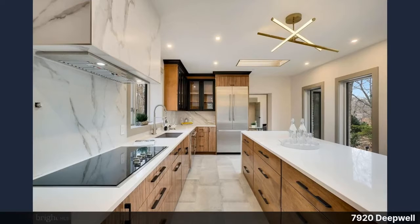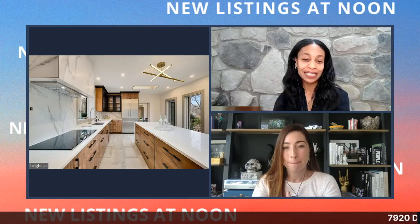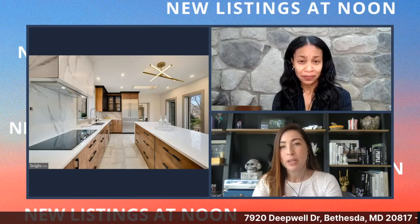So inside here, obviously we're looking at the kitchen. It's kind of what you'd expect, right? It's very sleek. It's very sexy. It's a chef's kitchen. It's got mid-century modern cabinets. It's got a large island. It has Thermador appliances, which are my favorite appliances. And waterfall quartz countertops here.